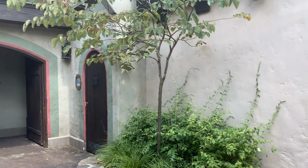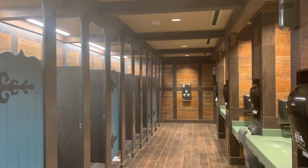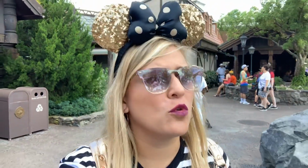Another really amazing thing about the Norway Pavilion, the bathrooms. Huge bathrooms, they're really cute, they're like subtly Frozen themed. Yeah, bathrooms, A+ here in Norway. There's also one more cool thing you can do here in Norway. It involves meeting somebody, but who?